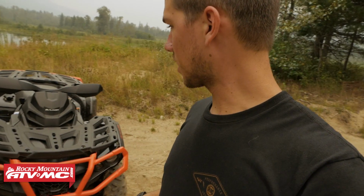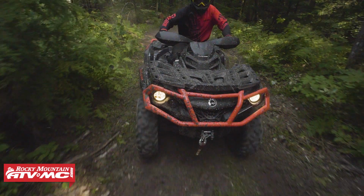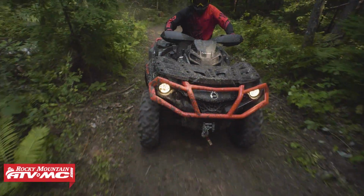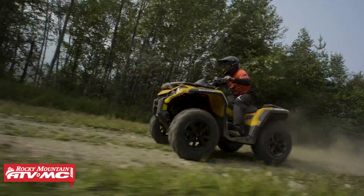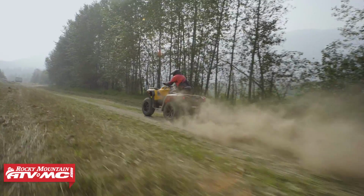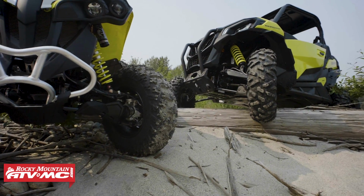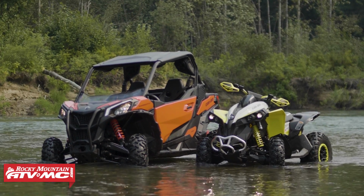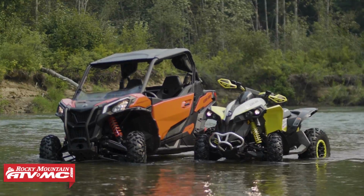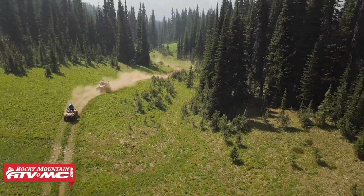A couple other things, they made a couple of aesthetic changes to the Outlander, but overall it's a pretty good package. They updated the towing and they've just really made it handle even better and be even more versatile. So overall, I'm pretty impressed with what Can-Am's been doing with these ATVs and also that Maverick Sport. They're really putting a lot of emphasis in their ATV and UTV lines, and they're making their machines even more fun, more versatile. I'm pretty impressed with what they're doing, and I'm excited for the future too.